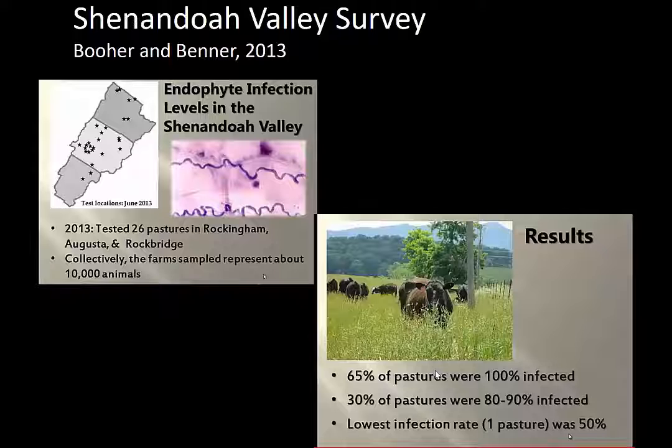Now, do those numbers apply to other parts of the Mid-Atlantic? My guess would be yes. And I would say that because typically what happens is we get into a drought situation and overgrazing happens, and so things that aren't infected fescue fall out of the system. So we, by our management, have selected for high levels of infected fescue in many cases.